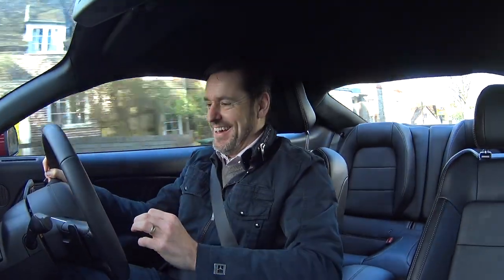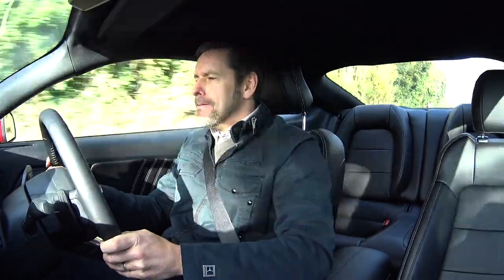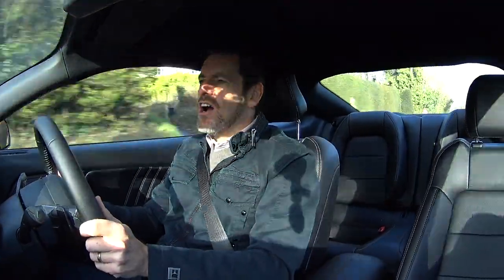Just to give you an idea, by the way, for my test drive today, I'm currently averaging 15 miles to the gallon. I've got nearly half a tank of fuel and it's saying my range is 65 miles. So you don't buy this car for fuel economy. You buy it because it just sounds ace.